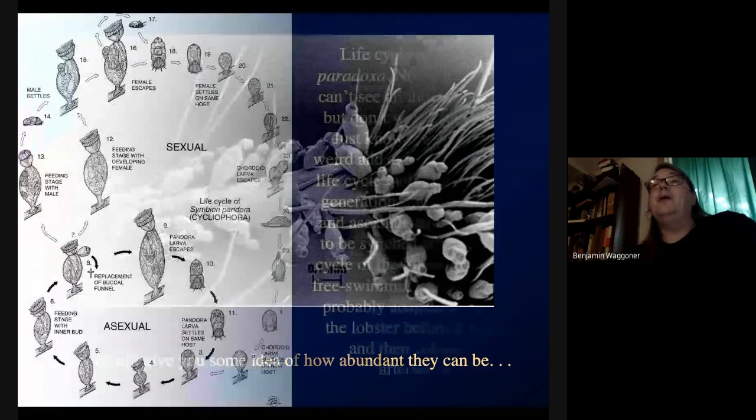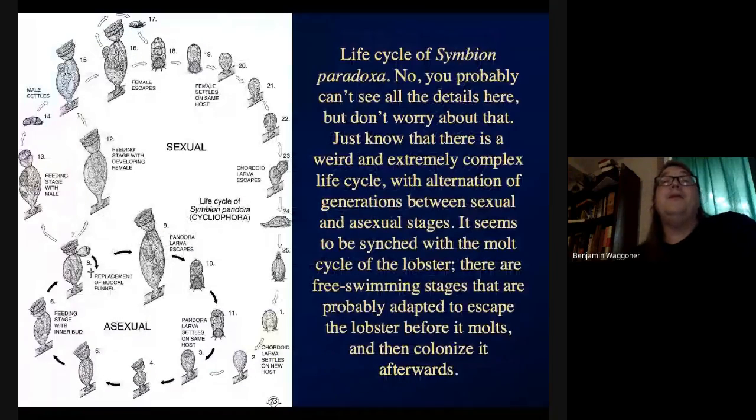And the life cycle gets bizarre. And don't worry about the details. You'll have an asexual stage that produces larvae that can swim and then settle on the same host. So one that colonizes a lobster lip can produce many offspring asexually on the same host. But then periodically they will start producing males, reproduce sexually, and give rise to a special type of larva called a chordoid that can settle on a new host.